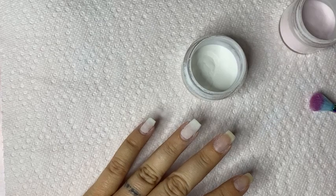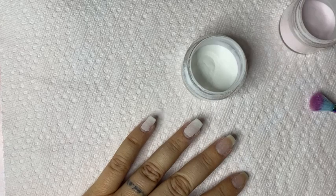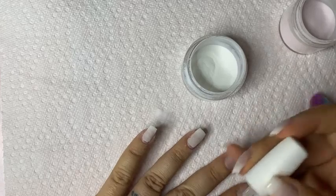Yep, hopefully you guys can see the camera now. I don't know what happened, the arm got loose on it and the phone just started sliding down on me.